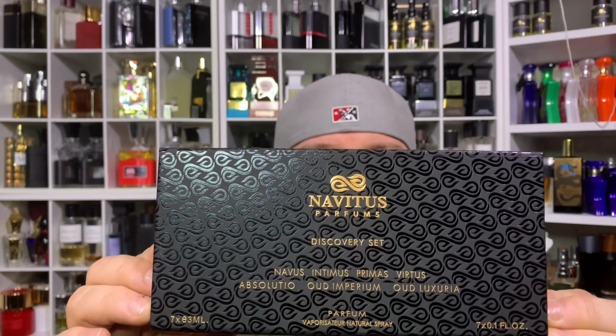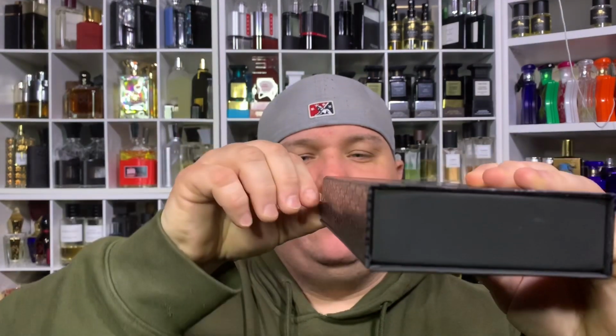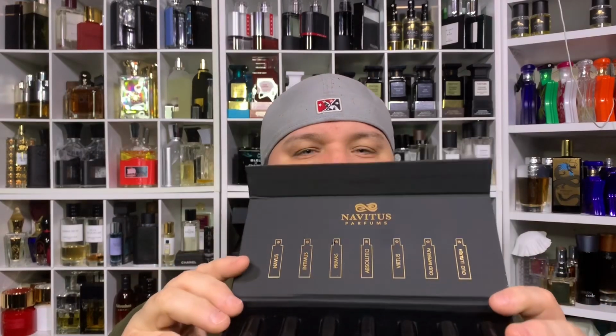Now, I can't see if this is coming in clear. I hope it is. I'm going to tilt it a little bit just in case it isn't. The presentation on this discovery set is really nice. I mean, the box is really nice. It's hard cardboard. There's a nice magnet in the front where it flips open here. You can see that. Nice connect. We're going to open the beast up right here. Oh, that's very nice looking. So you're sharing this experience with me.